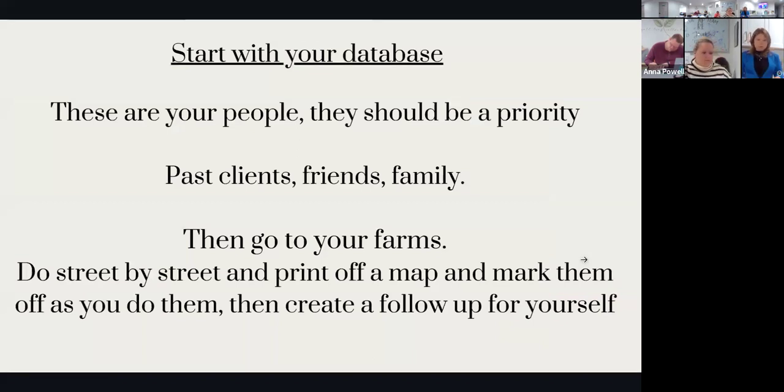So where should you start? This was the biggest thing for me because I'm an ideas person, so I come up with all of these ideas and then I don't know how to implement them. My tenacity's in the middle. And so what I was doing is just brain dumping everything. I figured that I needed to do my past clients, my friends, family, and then go to my farms. And I found that the easiest way to do this with farms is to print out a big map and do it street by street and mark them off.